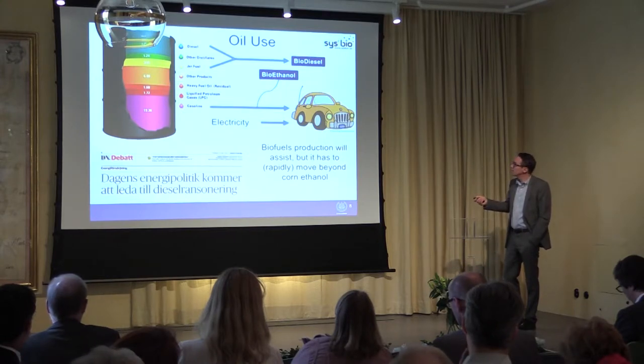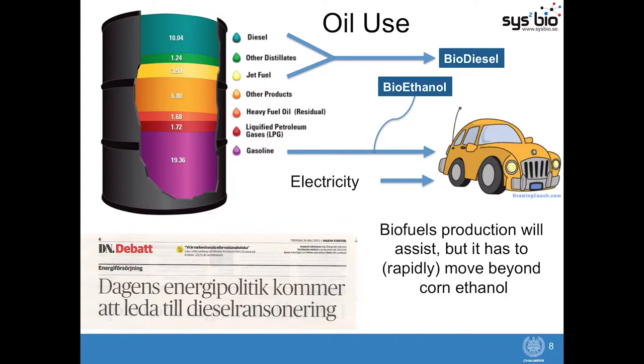Now, this landscape is of course changing because we are blending in more and more bioethanol. We are beginning to have more electric cars. So that means that this fraction of the oil barrel is reduced in use. And there is not a free exchange of the different fractions in this barrel, so this will impact what is happening up here. So we will simply skew this balance.